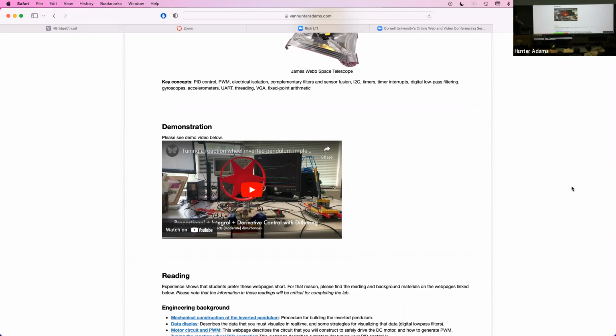It drifts. We'll see this too on the VGA screen. What I'm going to ask you to display is the angle estimate as determined directly from the accelerometer, along with the angle estimate as determined directly from the gyroscope, along with the angle estimate as estimated by a complementary filter of both accelerometer and gyroscope measurements.